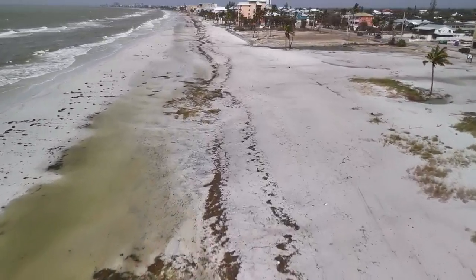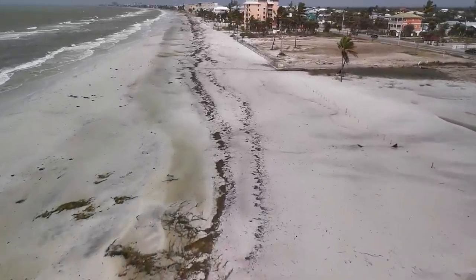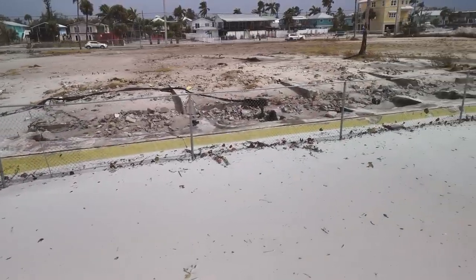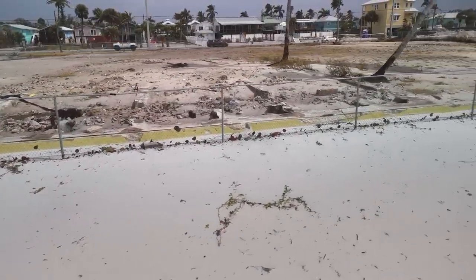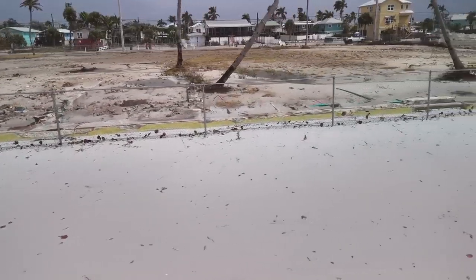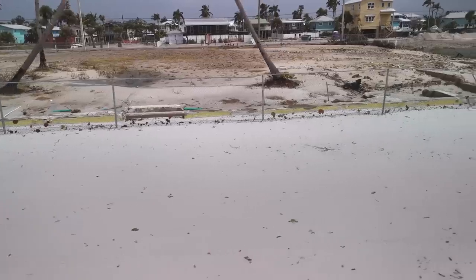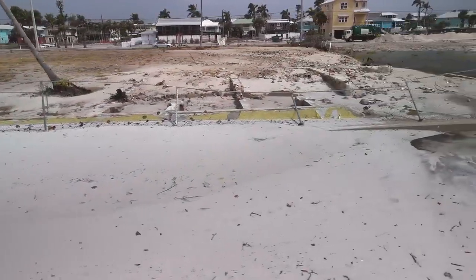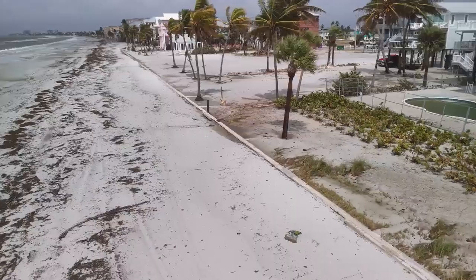As you get up to some of these properties, they used to have seawalls, and the seawalls were covered up over time by the sand, and a lot of them you didn't see at all. So like right here on both sides of this wall, I can't remember the name of this, I think it was called the Sandpiper. That seawall is still in place, but it was covered up by the sand. You couldn't tell that it was there. This seawall, same thing. You could see little pieces of it, but you couldn't see it like you see now.